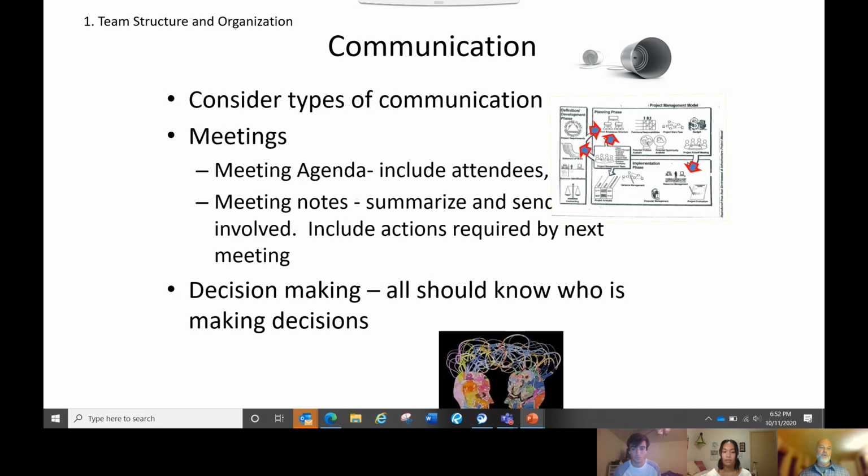As far as communication of decision making, it is really an important, critical part of any design project, and everybody involved should know who is making what decisions and who to go to if they need a decision. So making that clear to everyone is really critical as well.